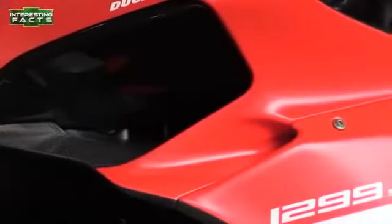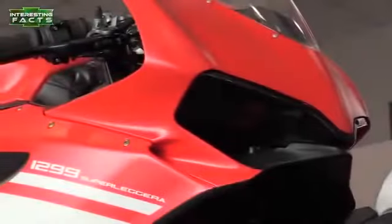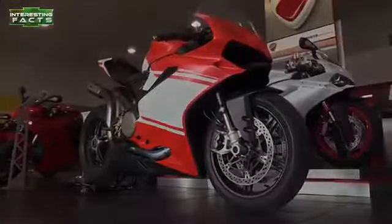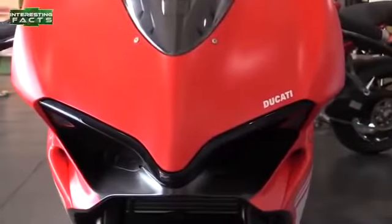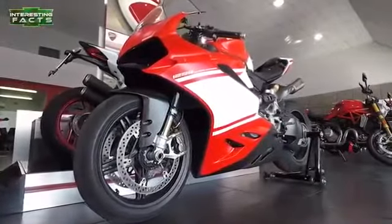Number 4. Ducati 1299 Superleggera. This bike is one of the most powerful twin-cylinder bikes that Ducati has ever produced. The powerful 215 horsepower twin-cylinder engine only needs to push a mere 368 pounds. You heard that right. Claimed dry weight is 339.5 pounds and curb weight is 364 pounds with a 4.5-gallon aluminum fuel tank, 3/4 full.